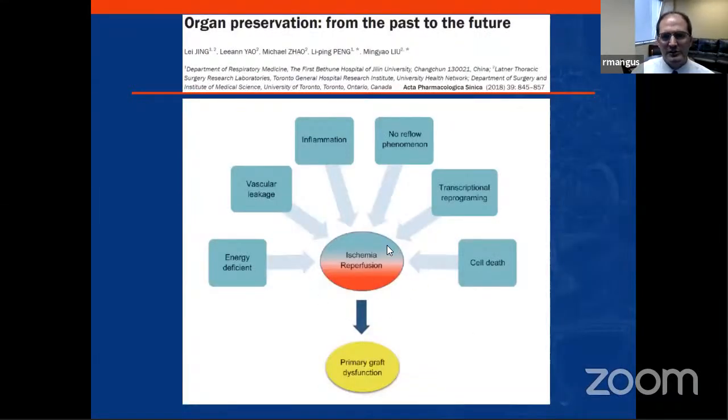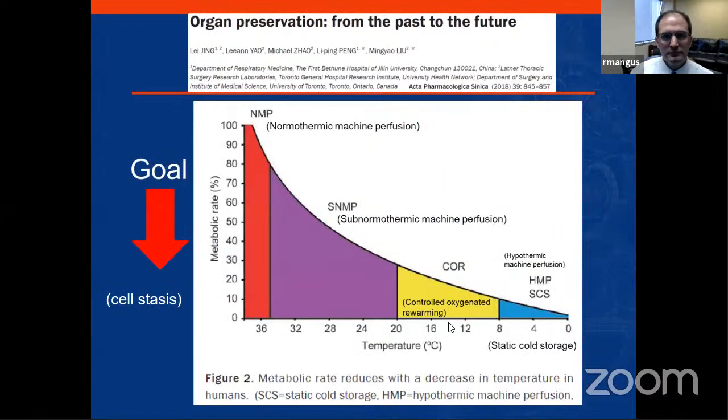And you can see that there's this term we call ischemia reperfusion injury related to cell death, energy deficiency, vascular leakage, inflammation. All of this then is actually manifest clinically as primary graft dysfunction. We look at the function of the organ, whether from laboratory values or clinical assessment, and we see that there's dysfunction when there's more injury.